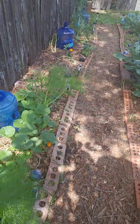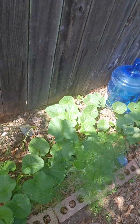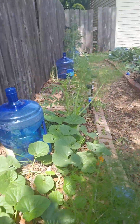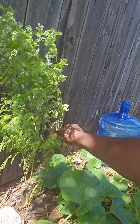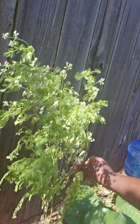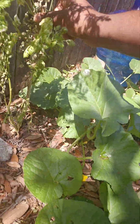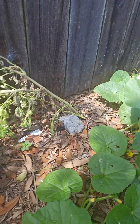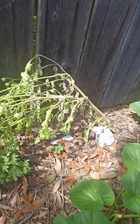All right, now over here is the melon plot. This is where the cantaloupes are growing. Now the cilantro, what you see here is the cilantro that I mentioned I got rid of by the cabbage. I tried replanting one of them here, and I don't know, doesn't look like it's working out totally. It may just need some more water, but like I said, I can always harvest some and I can compost it.